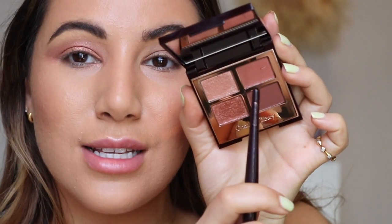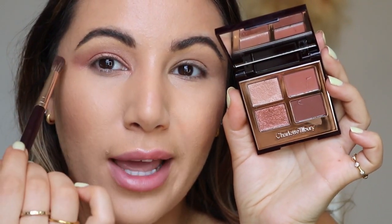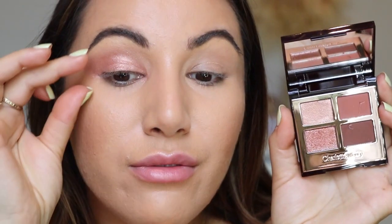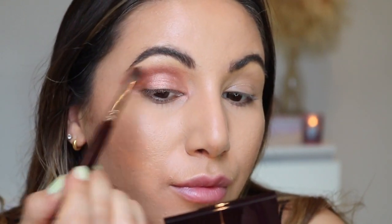Then it says that this colour here is meant to be your, is it your defined shade? You put it over like this. Let's give it a go. Pretty sure it's defined. This is very pigmented, so I'd suggest picking it up really slowly. The colours look absolutely beautiful. Oh god, I love that. That's so nice. Blends in really well with the base colour as well. And again, I'm just bringing that out, kind of that signature Charlotte Tilbury look.